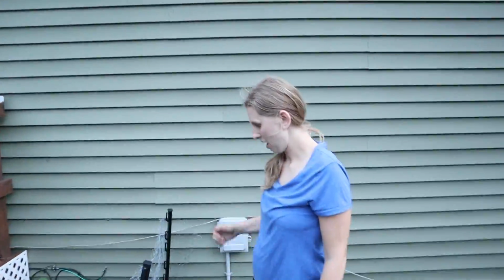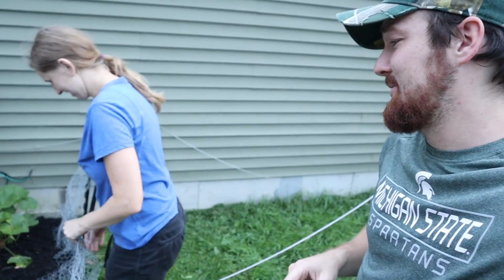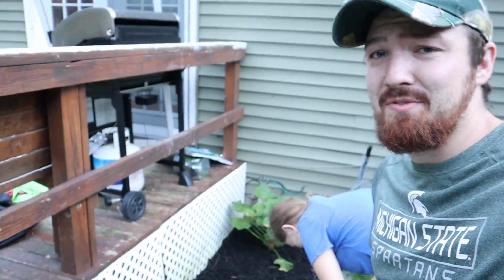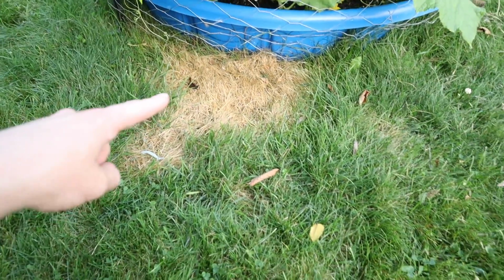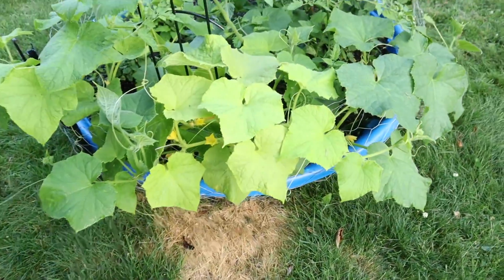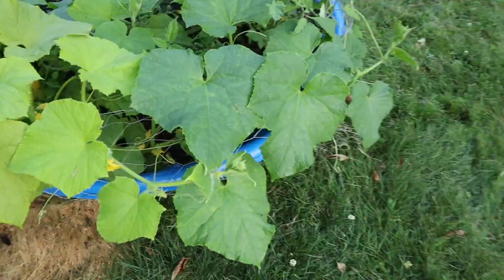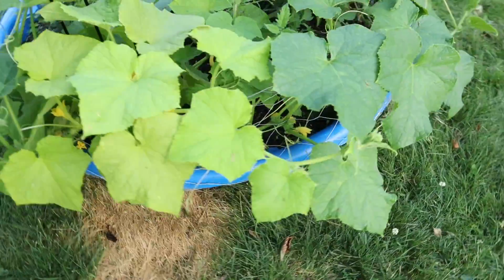Chelsea's goal is somehow we're gonna train Milo not to pee on the plants. And I would love to see how that training goes. I'd love to see how we fix that problem. So right here, you can see, there's Milo peeing. And if you look at these leaves, they're a little more yellow compared to these cucumber leaves that are bright green. I'm guessing that's not a coincidence.